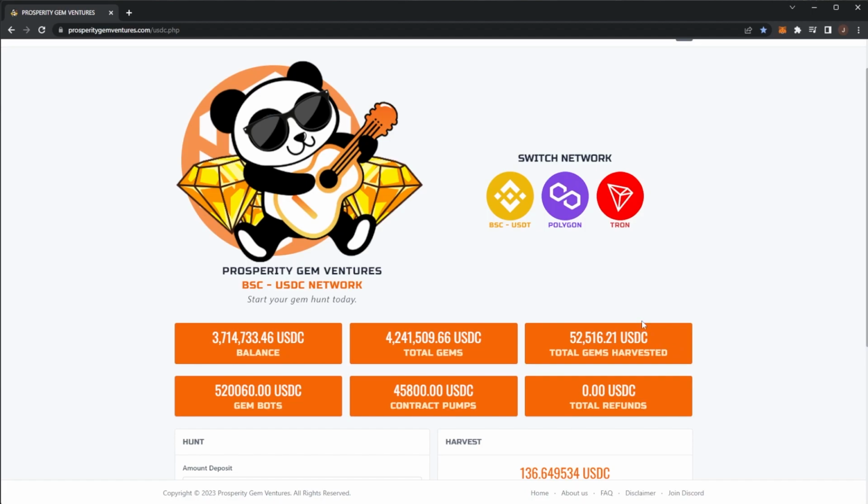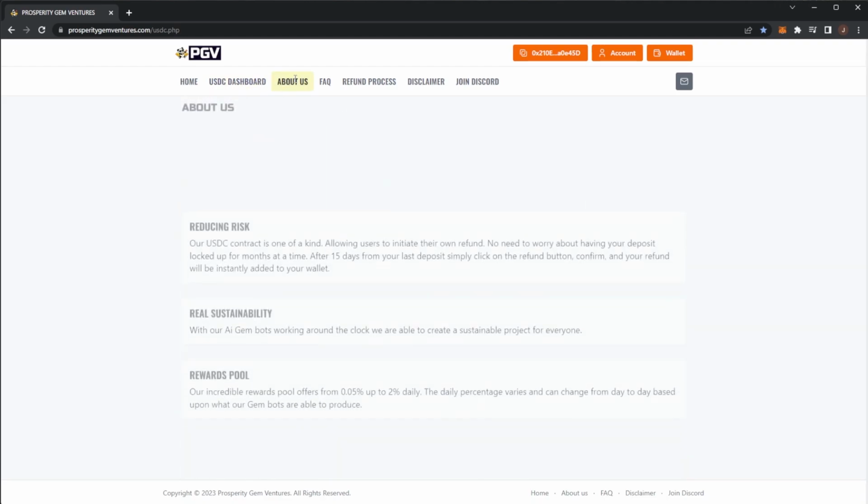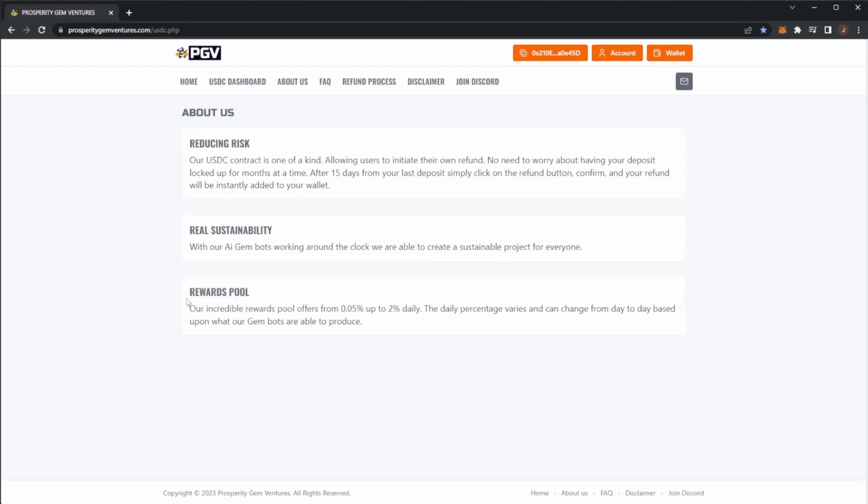So a major question people have been asking is about these daily percentages. If you did not know, original PGV was you got 2%, that was baked into the contract. However, it's always from the outset been up to 2% per day. If you go to the About Us section on the website, we can see rewards pool here. Our incredible rewards pool offers from 0.05% up to 2% daily.